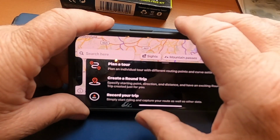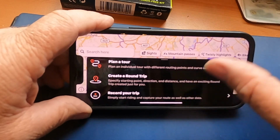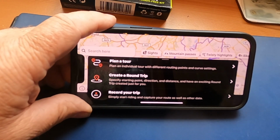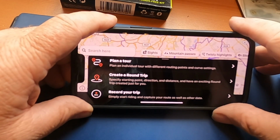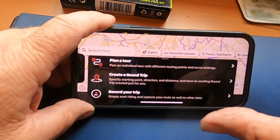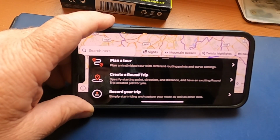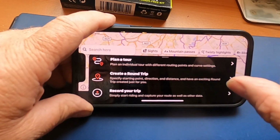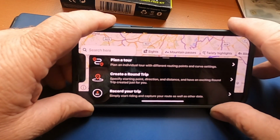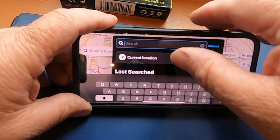Or the last option, which I'm going to demonstrate on the ride, is you just decide to go for a ride. You can click record your trip, and that'll record some of the speed, elevation changes, lean angle, things like that, some of the features that this does for you, but also record the route. So if you do a ride and you think, I enjoyed that, I'd like to do that one again, you can save that into saved trips, and you can ride it again using the Calimoto navigation app. Okay, but for us, we're just going for a single destination.